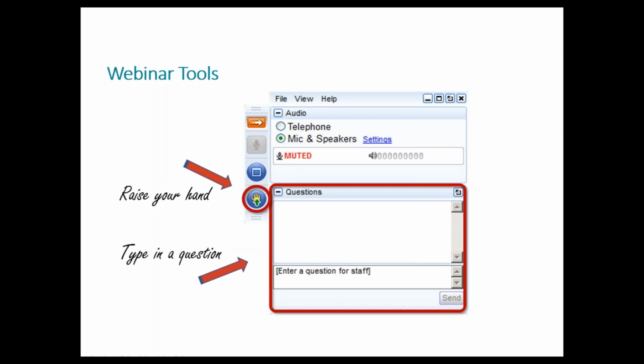During the webinar, we might ask you a question or two so we can better understand your experience with the topic. We'll ask you to raise your hand, and to do that, just click on the little blue hand icon on the side of the control panel. Remember to lower your hand afterwards just by clicking the icon again.